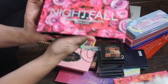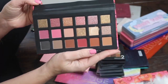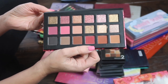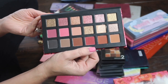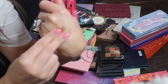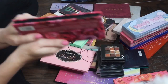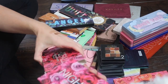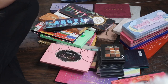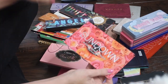Sticking with all the CColor Cosmetics. Here is the Nightfall palette by CColor Cosmetics. Again, this is a dupe for the Huda Beauty Rose Gold Texture palette. Again, great, great. Look at that. I know this video isn't about swatching, guys, but they are just such a good formula. And with Jeffree Star talking about how these name brand companies upcharge so much, this is where you guys should get some really good quality things.